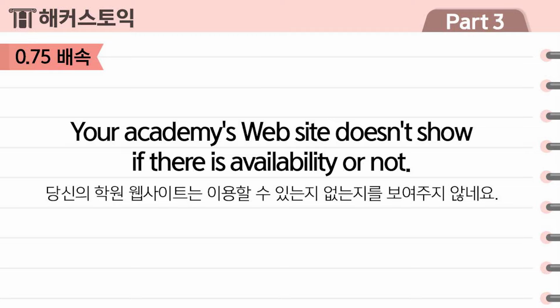Your academy's website doesn't show if there is availability or not.